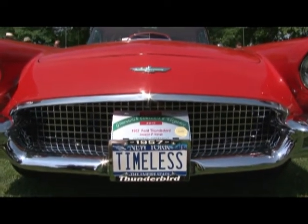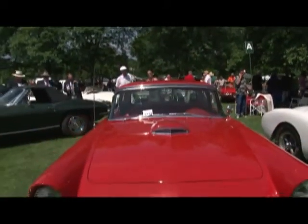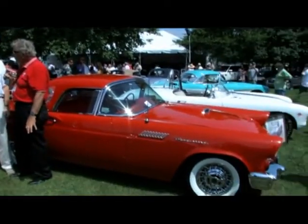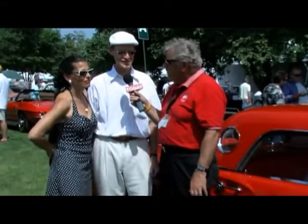We're going to interview Joseph and Arlene, who own this car. And believe me, this car is something special. That red color just makes it gorgeous. Absolutely gorgeous 57 Thunderbird. If this doesn't take you back to your childhood, I don't think anything will. I got a feeling you know a few things about this car, Joseph. Yes, I do. This is a factory triple red 1957 Thunderbird.